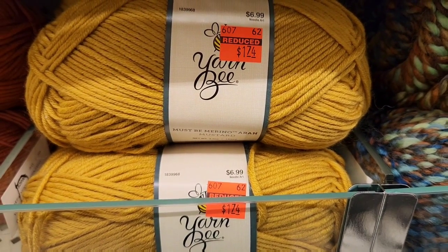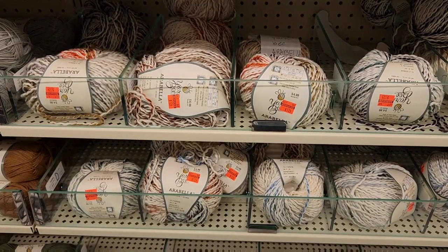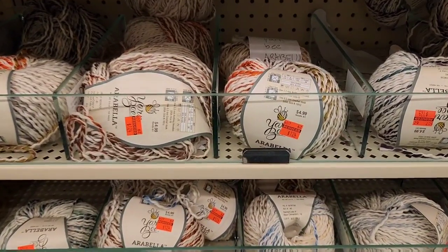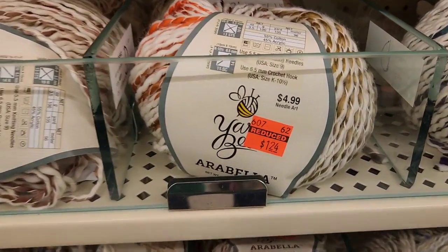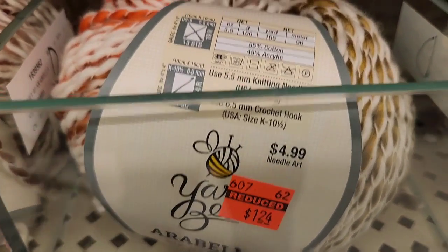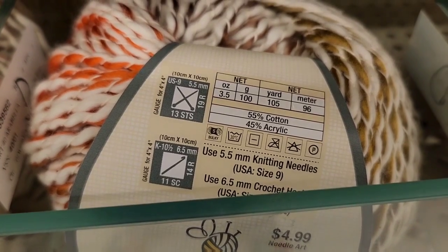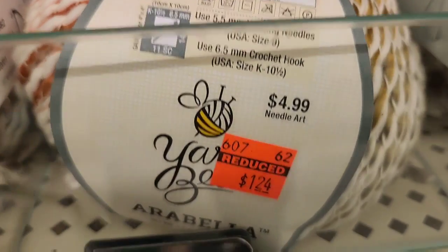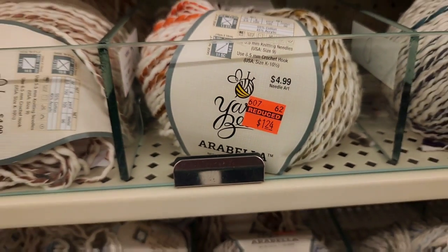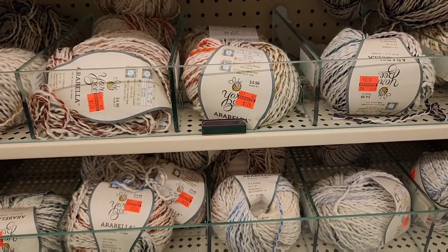It's $1.79, I think, per skein. Now this was some interesting yarn, but I think it was a little bit lightweight for me. I'm not sure. Let's see. Yeah, really pretty yarn. $1.24 a ball, and it's regularly $4.99. Not bad. Not bad at all.